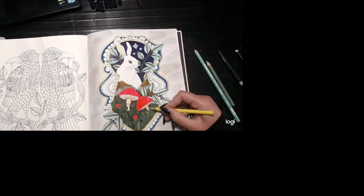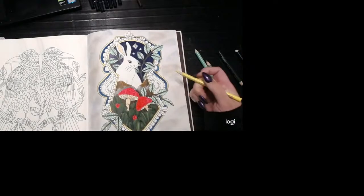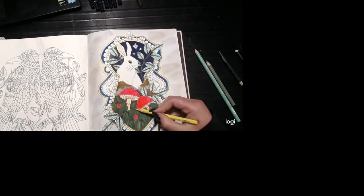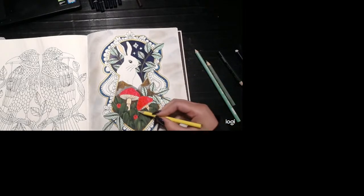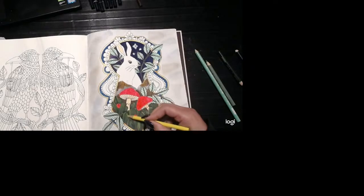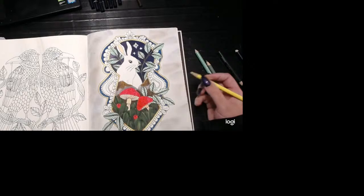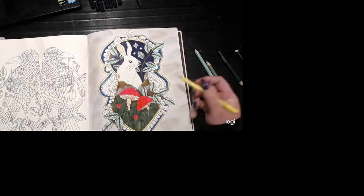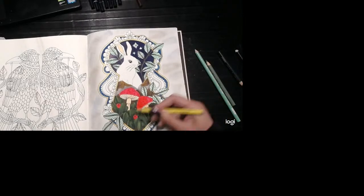Ooh, that's helping a lot. Putting that yellow chartreuse on the edges is helping to make them pop a little bit. Stand out. There we go.